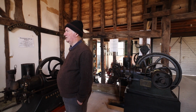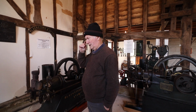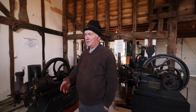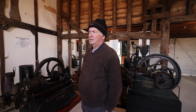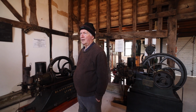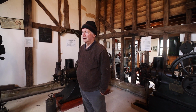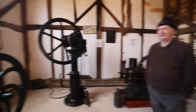It's like the hot air engines. Sometimes you prefer gas engines, some people prefer paraffin engines. It's just a thing. It's like me with me tractors, I like me Ferguson grey tractors. Other people like the blue Fordson tractors and International tractors. So it's all personal preference.